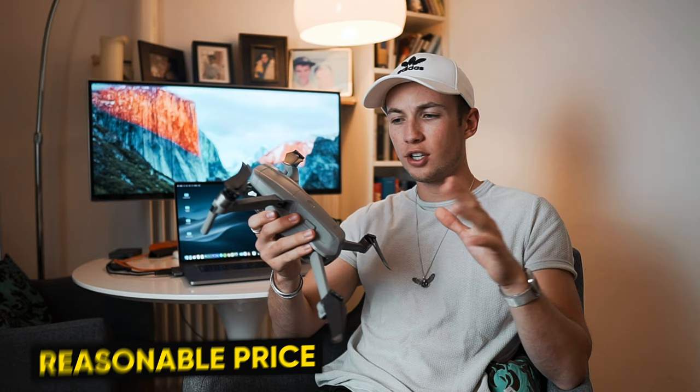Also, the price of this drone is reasonable for me. It's around 800 euros just for the drone, and I think for the Fly More package I paid 1050 euros. So yeah, it's still a lot of money, but considering that you crash a drone, it's still less money than a DJI Mavic 2 Pro, right? No, you really get a lot out of this drone for the price, and if you get the right settings and the right conditions, you can get absolutely amazing footage with this drone.